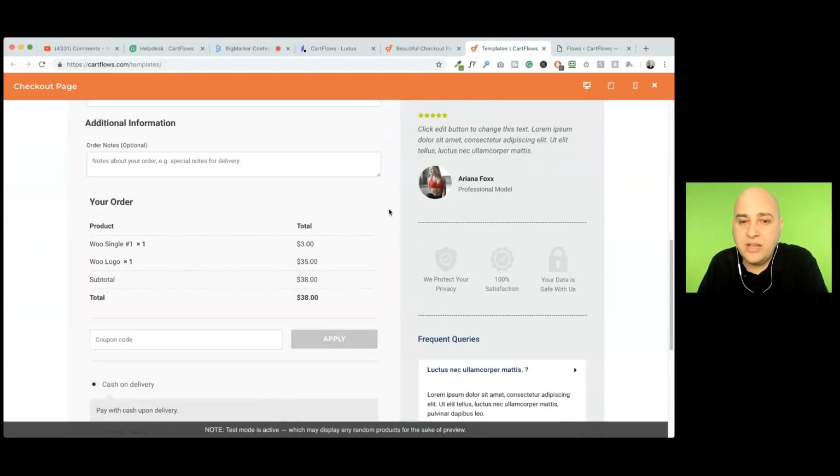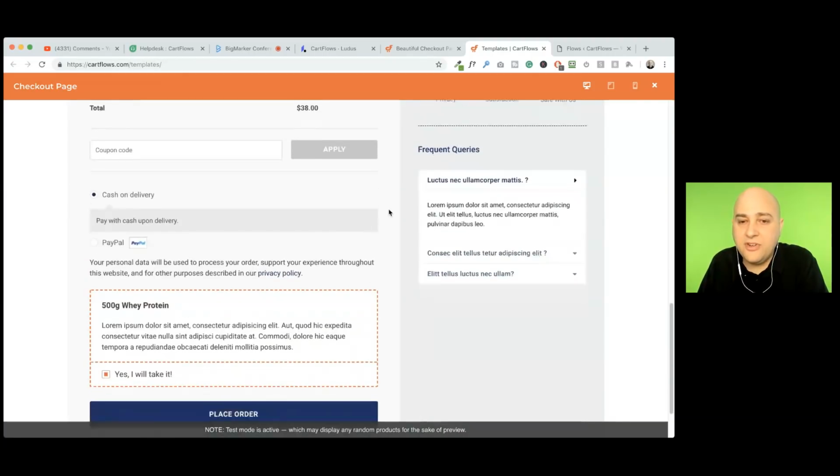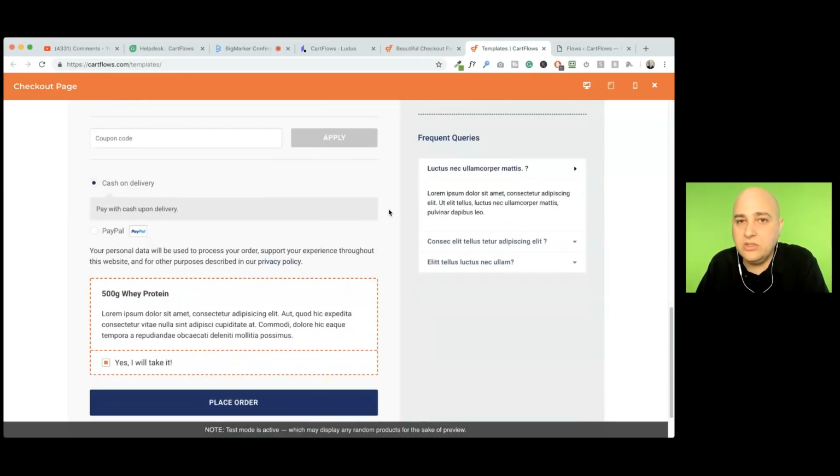But then when they scroll down, there's an offer. And whatever that offer is, it's going to get them the result quicker. It could be a reasonable offer to go from free up to maybe $19, go free maybe up to $10. And then after that, you can do an upsell and a downsell.